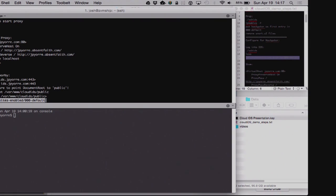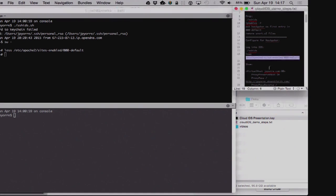Then this proxy pass right here says anything going to this domain, send it over here. This is my subdomain. I have a server, absentfaith.com, and jpyorre.absentfaith.com is my add-on domain sitting at HostGator. So this is going to send everything over there.